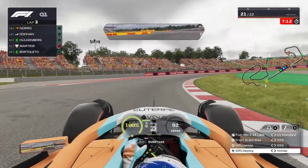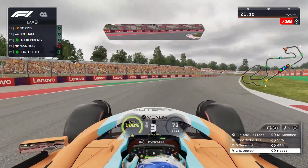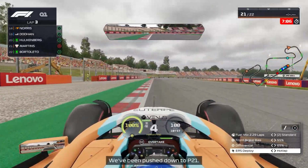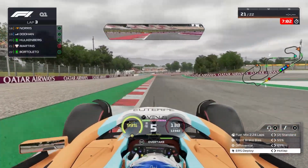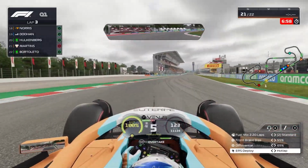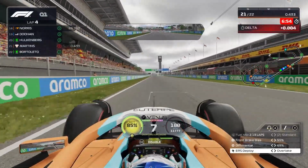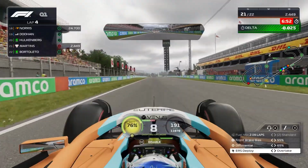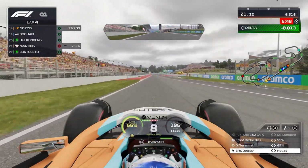Here we are back out on track. You'll notice rain has stopped. The track is still very greasy. We're just kind of trying out the slick tires. We've been pushed down to P21. Don't necessarily know that they're an option quite yet, but I think it'll definitely be dry tires before the end of this qualifying session. Let's see what we can do.